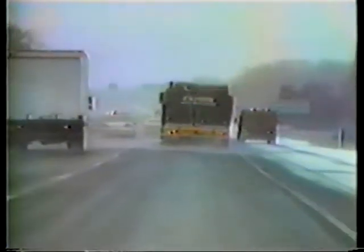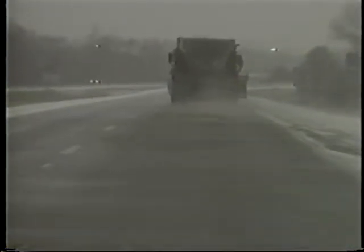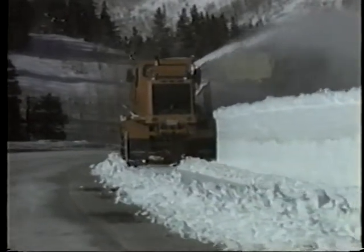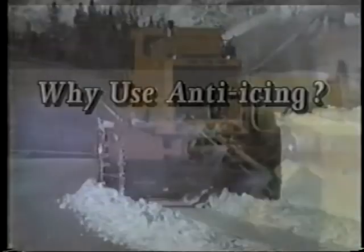The 4 years of study have shown that anti-icing is a valuable tool for winter highway maintenance, especially for heavily traveled roads. But it is not the answer to all snow and ice control situations. There will be times when de-icing or other techniques may be needed. Anti-icing, though, has advantages that other techniques do not.